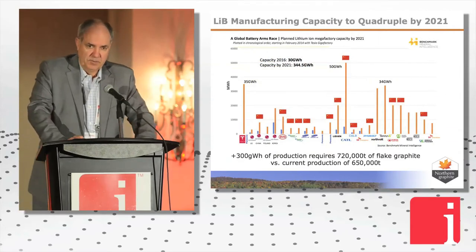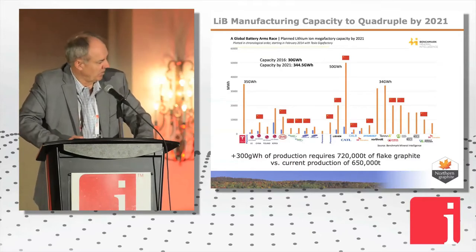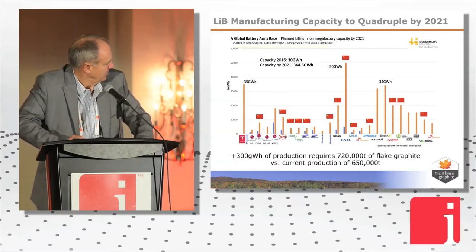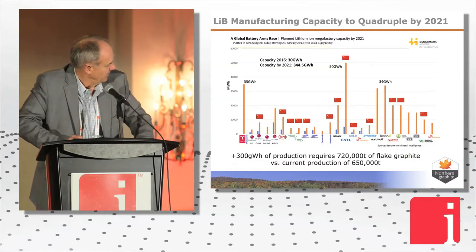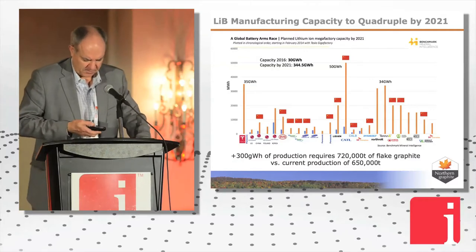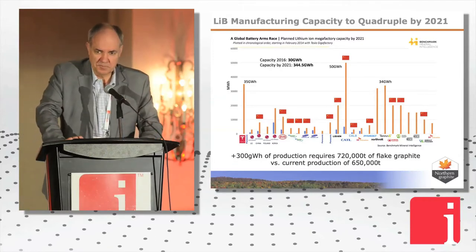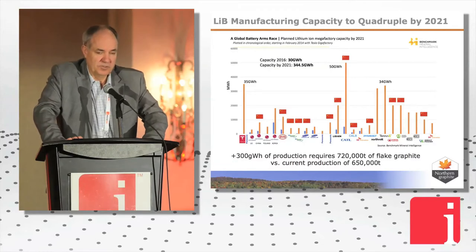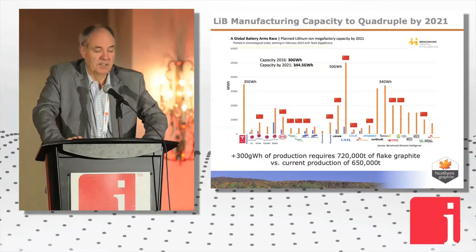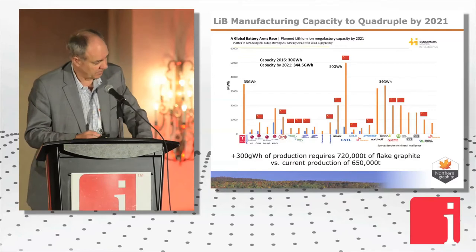This is lithium-ion battery manufacturing capacity that's in the pipeline. It's set to quadruple by 2021. If that happens, we're adding 300 gigawatt hours of production capacity. And you can see at the bottom, that would require a doubling of annual graphite production. So even if these plants were only to operate at 20 or 30 or 40% of capacity due to lower than expected growth in EVs, you would still need multiple new graphite mines.